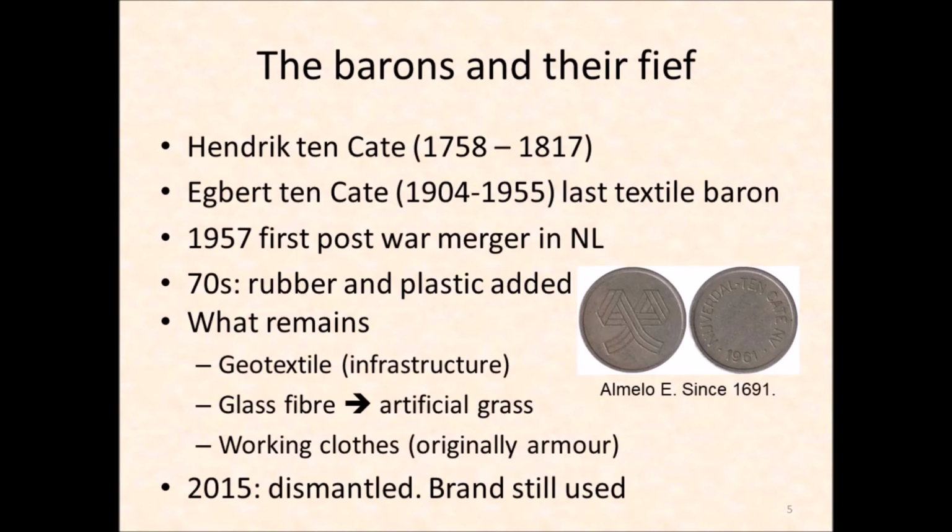The Ten Kate family brought forth the uncrowned kings of Twente. They were the region's prime strikebreaker, using their political influence to an unhealthy point. Their power was broken by the Second World War and decolonization. King Egbert IV disappeared, and Ten Kate diversified into rubber and plastics.